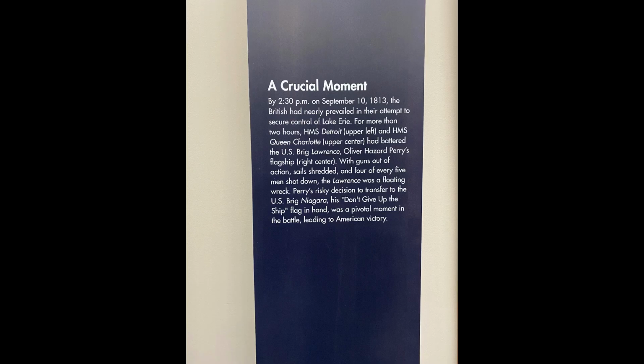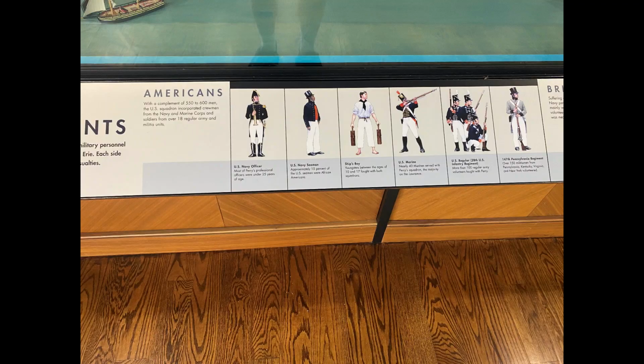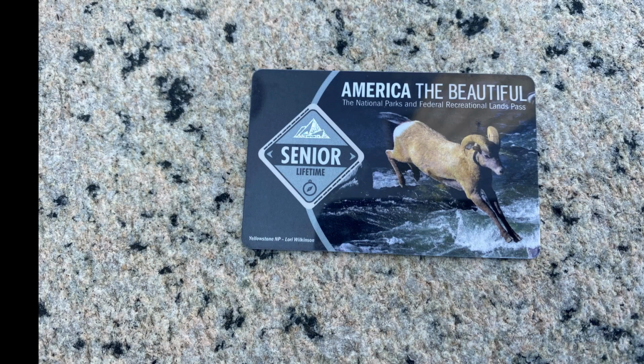Inside the Welcome Center, you'll find a gift shop, a nice museum with a lot of history, and I think there's even a little movie theater that plays about a 20-minute film every hour, I think. And we got our National Parks book stamped there, and also I got to buy my senior lifetime card for the America the Beautiful Pass. So that was pretty cool.